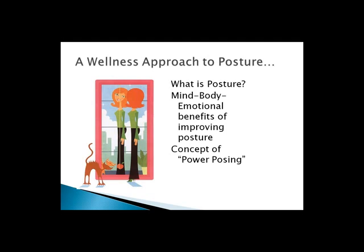Posture, what is it? And I'd like to take a mind-body emotional approach to this because the latest science is showing us that three parts of posture do contribute to the whole. Posture can be defined in many different ways. We can look at it anatomically as the correct alignment of each of the bones that make up the vertebrae, the way the cervical spine and head sit on the cervical spine, and the alignment of that curve relative to the thoracic curve, and again to the lumbar curve, and how that entire vertebral column sits on the sacrum or our pelvis.